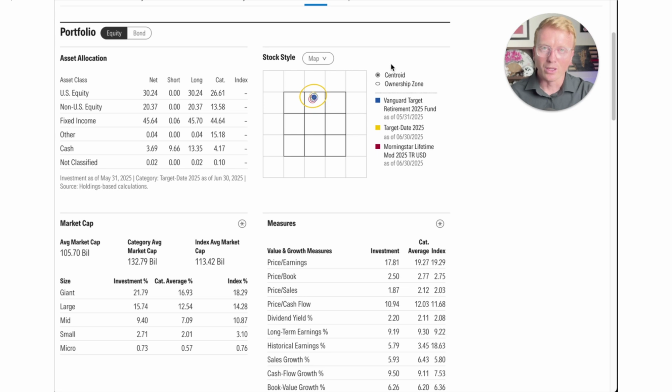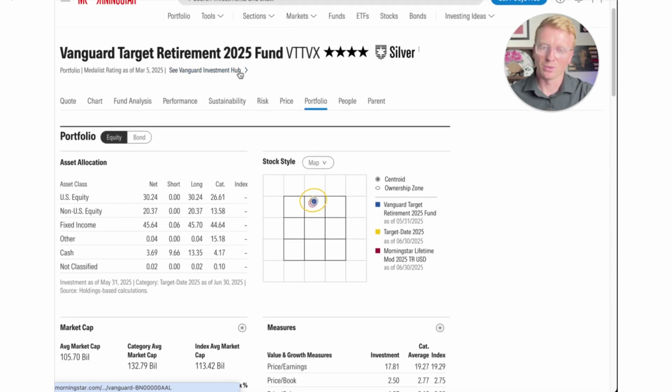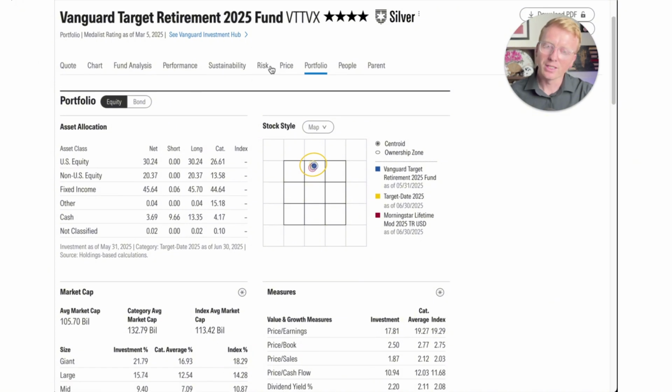Here, we are looking at a target date fund. Now, this is the Vanguard 2025 target date fund. And you can see, this one fund is probably a very common default fund for a lot of you that have a large portion of your money in a 401k. If you've never changed the investments or chose an investment, you're probably in some type of target date fund. It's a very common default investment. So you can see, this one fund, I mean, it is diversified. It has US equity, it has non-US equity, and it has fixed income, but it's all together in the same fund.